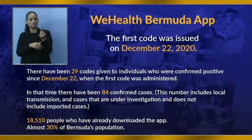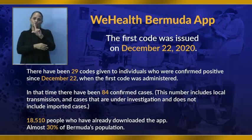As I stated in the past, we also use technology to help us stop the spread of the virus. And if you have not yet already done so, please download the WeHealth Bermuda app. It is easy to go to the App Store and ensure that this is installed on your phone. Last week, I was asked several questions about the WeHealth app. The app was officially launched on December 11, 2020. The first code out of the system was issued on December 22nd.